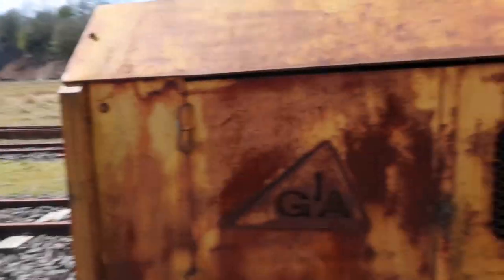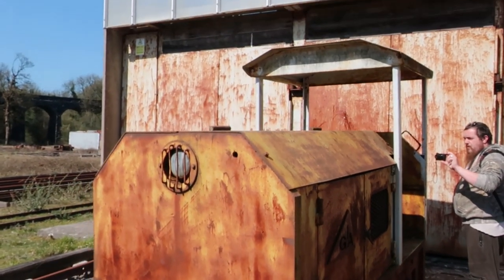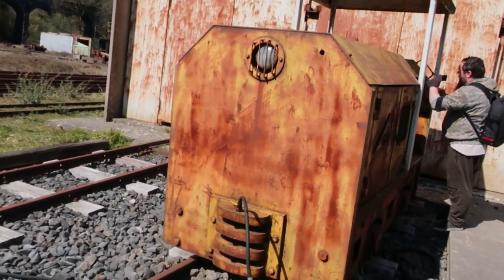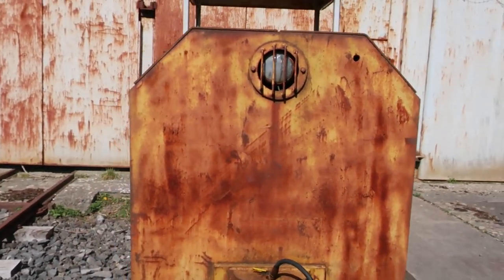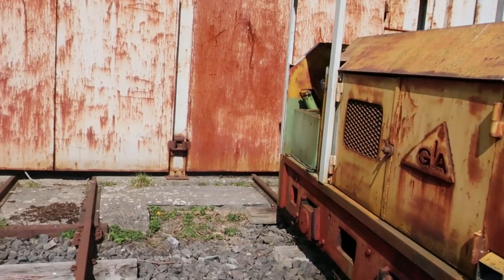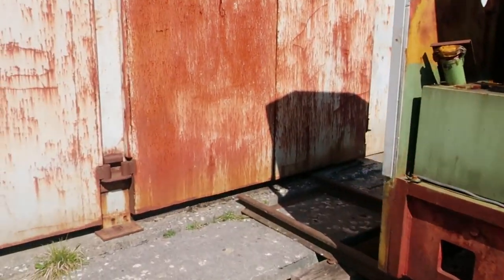Oh, I think I just got some on me. Yeah, they clearly covered this in grease, and they've got a light on the front, to stop people from climbing on them, to be quite fair. Grease all over it. They really don't want people going into the buildings, though, do they? I think we could have a look inside. Let's have a look in here.